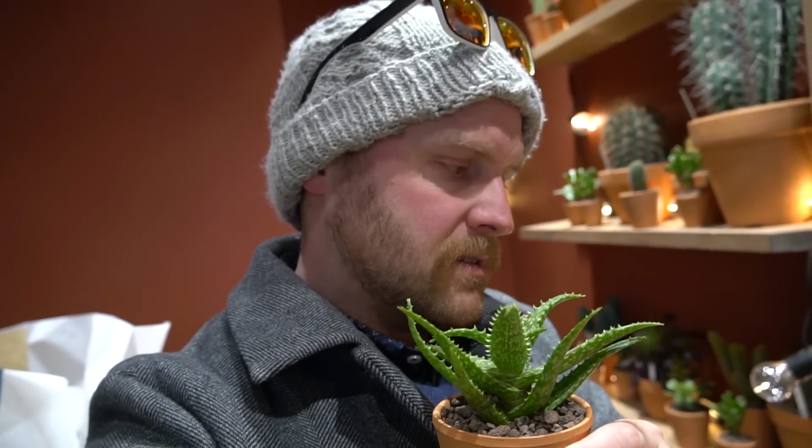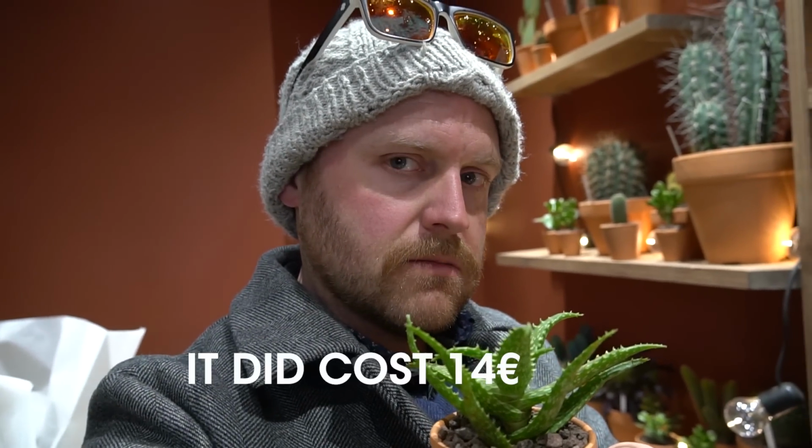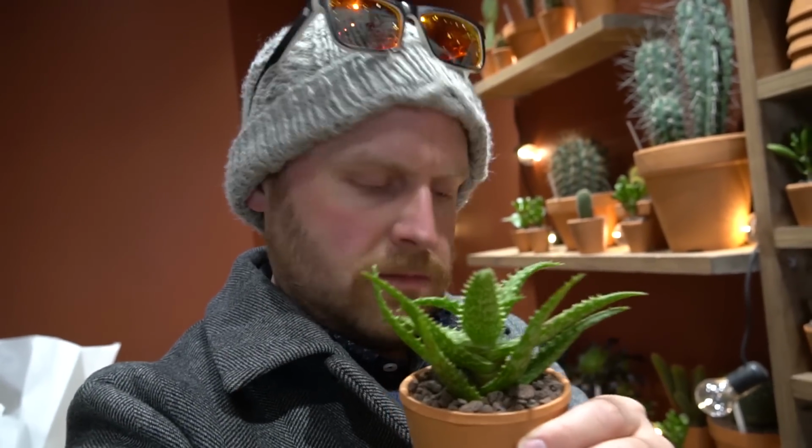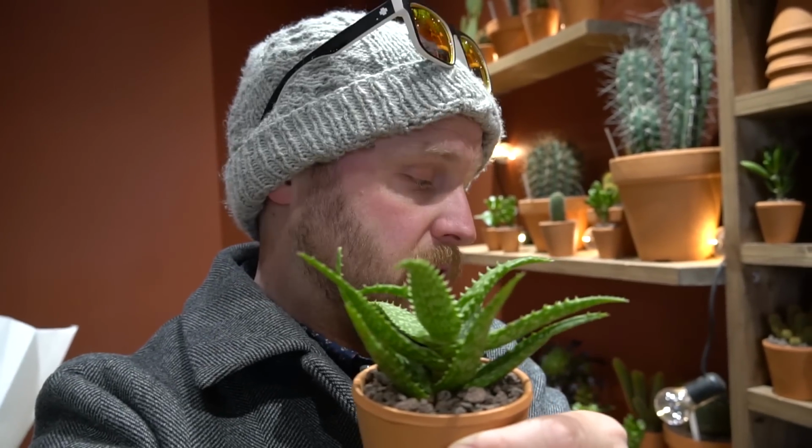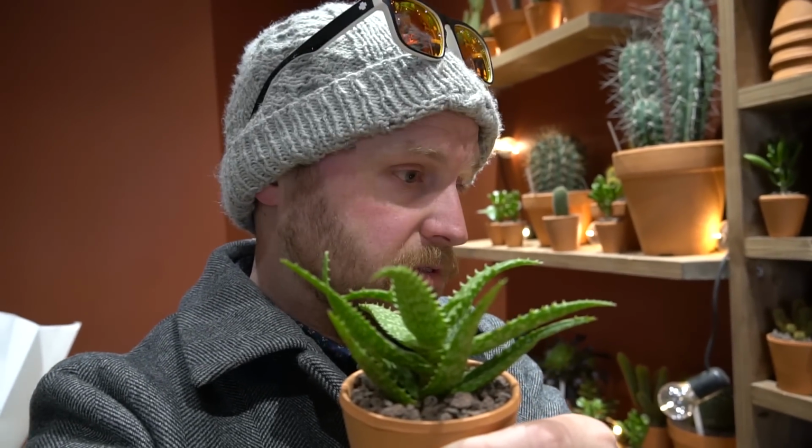I think it's going to cost €7, but it might cost 14. We're about to find out. The pricing system, not 100% sure how it works, but €7, €14, or €22 for this table full of delightfulness.